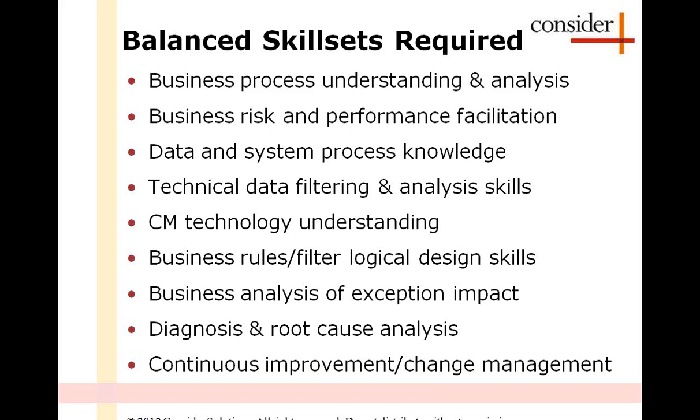And then you've got the need for somebody with data and system process knowledge, somebody who understands how the process is embedded in the systems. And then you've obviously got technical skills, people who know how to do the technical data filtering and smart filtering and analysis, understand the technologies involved, and some logical design for business rules and understanding business analysis of exceptions. And then getting down with the stakeholders to root cause analysis and trying to classify what are the critical things we need to focus attention on so we can drive an effective continuous improvement process.